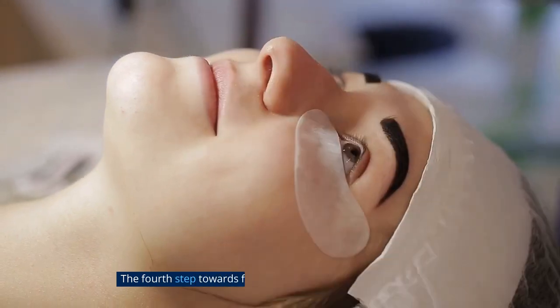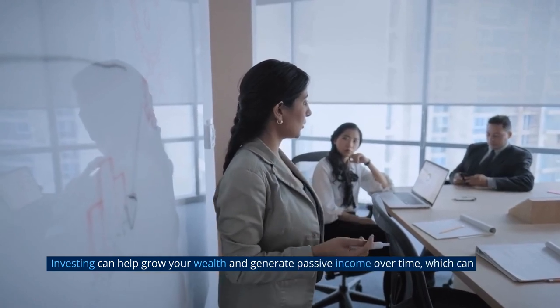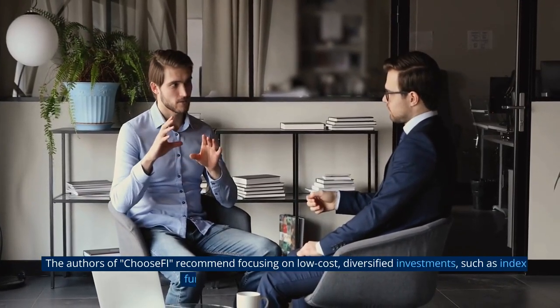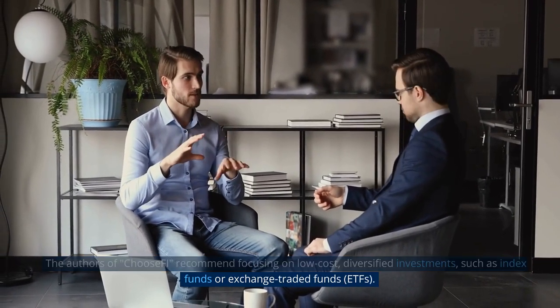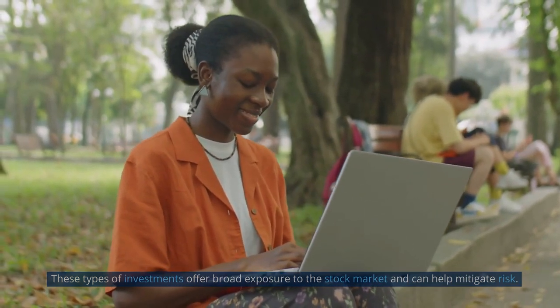The fourth step towards financial independence is to invest wisely. Investing can help grow your wealth and generate passive income over time, which can help you achieve your financial goals and gain financial independence. The authors of ChooseFI recommend focusing on low-cost, diversified investments, such as index funds or exchange-traded funds, ETFs. These types of investments offer broad exposure to the stock market and can help mitigate risk.